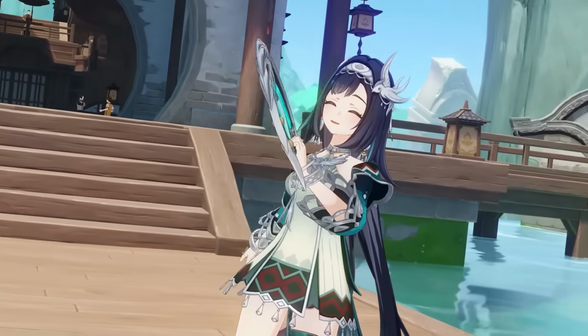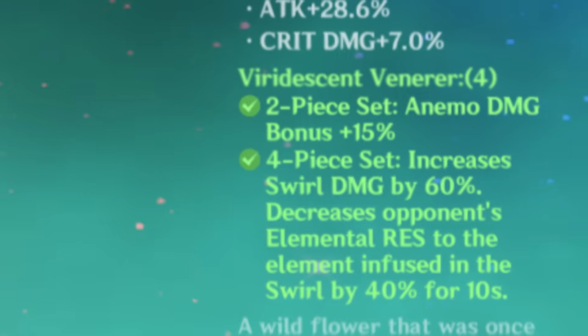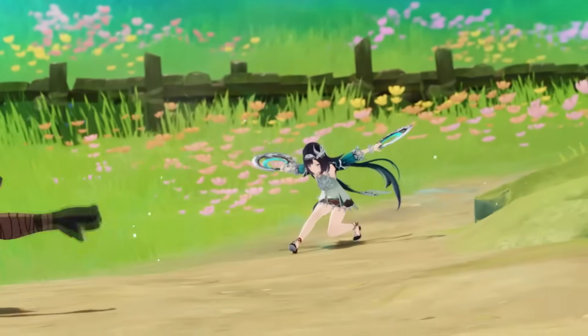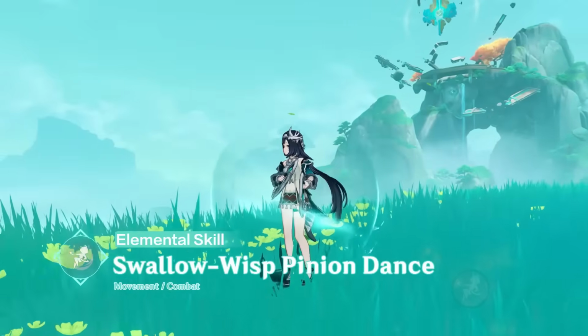Even though Lan Yan is a 4-star, she already has an advantage due to her being Anemo, and as such, being able to hold Viridescence. Plus, she can also use TDDS as well, so even if she's your only Anemo character, she'll still be highly beneficial for your accounts. However, Lan Yan is also a shield character.